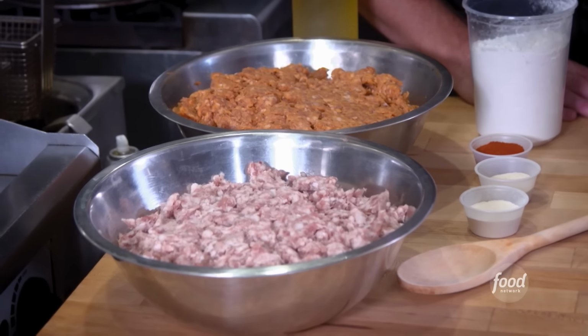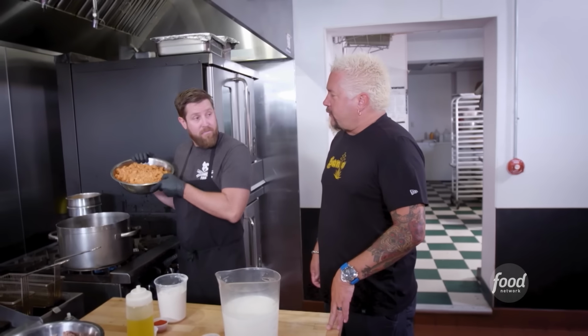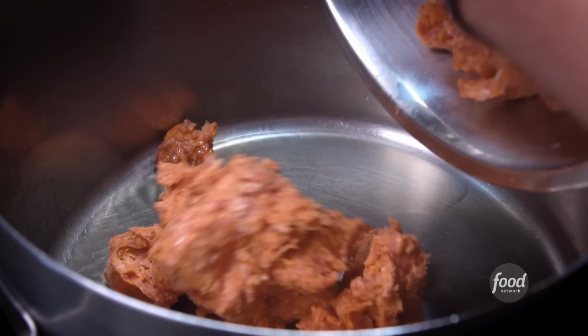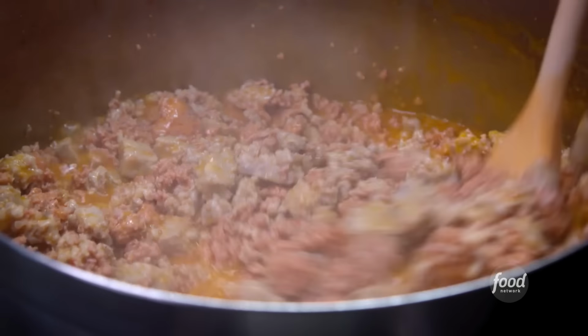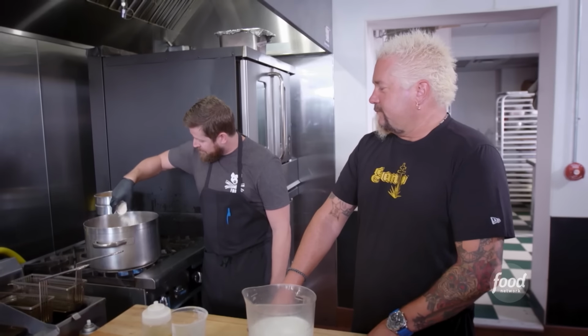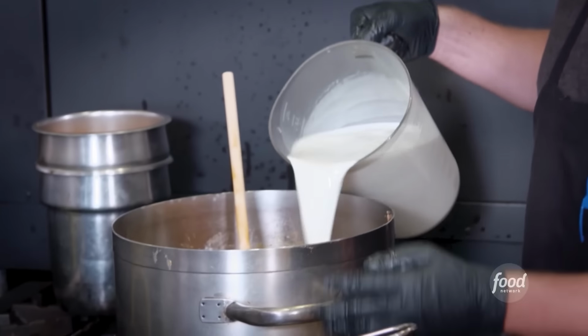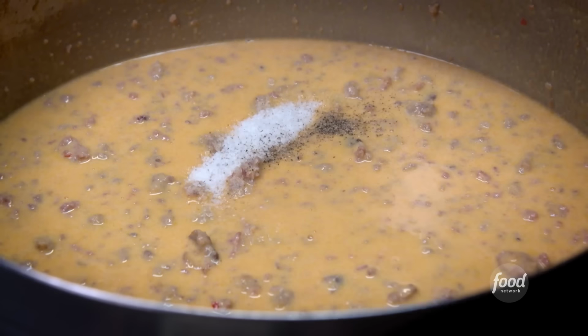We're making chorizo sausage gravy for our burrito. Olive oil. And you're making the chorizo? It's made from a local company here in town. Got it. Breakfast sausage, all pork. Once the meat's cooked down, add organic AP flour, paprika, granulated garlic, onion powder. Cook that flour out. Half and half and whole milk. Let this come to a simmer, and salt and pepper, and it'll be ready to serve.